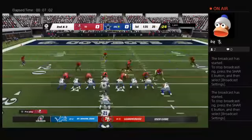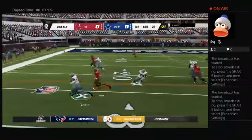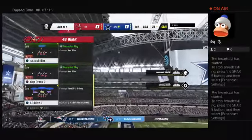Now they've got more manageable play coming up to try and pick up the first down, and don't rule out the possibility that he just keeps it and runs again. And this won't be enough to pick up the first. A gain of 2, 3rd and 1.